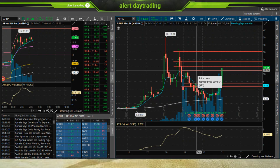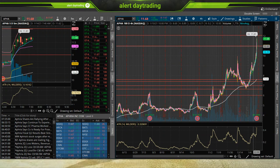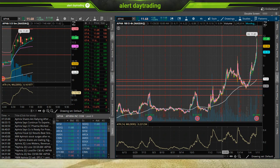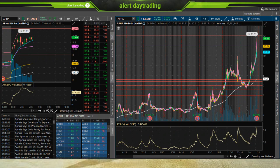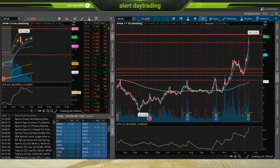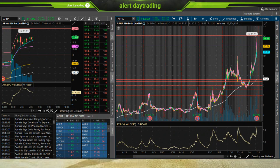But if I don't see anything there, then I like to look at the 180-day chart. Pretty much any stock that's trading above the 180-day is either trading at an all-time high or has some good momentum, at least in my experience. If you look at the yearly chart, here it's still doing pretty well. So I like the 180-day chart. And so this one has good momentum.